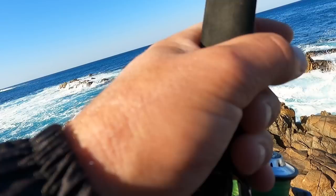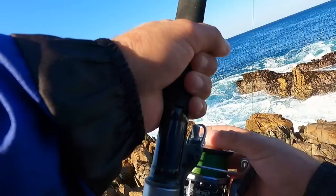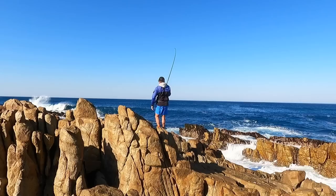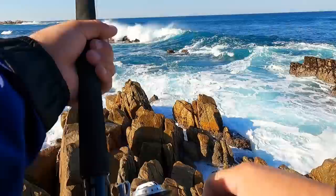Another bite. Come on, eat it. I'm sure this is a catch shot. Go on. Must be a catch shot.